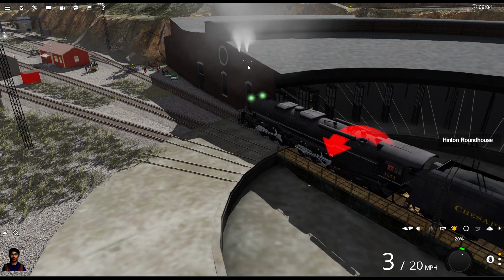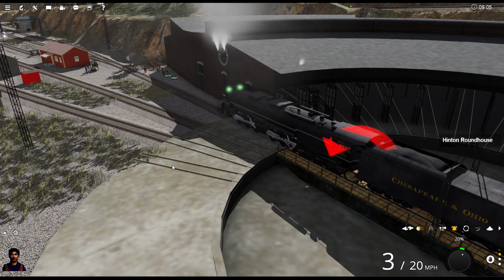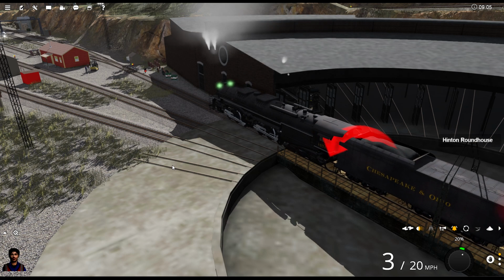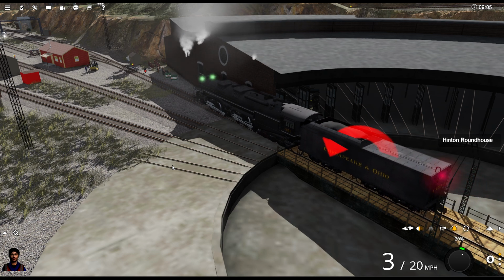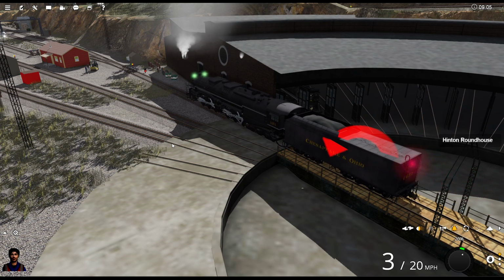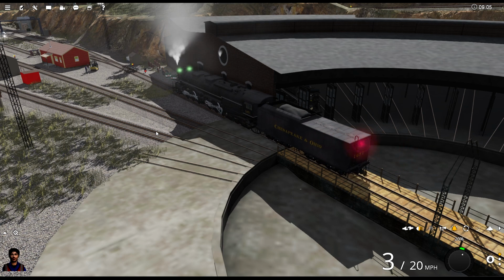Again, the steam is coming out way above the train here. It'll come back down once it gets out of the roundhouse. Seems to have a hard time with the physics. Now it's starting to come down now. It was like two missiles coming down to hit the train.